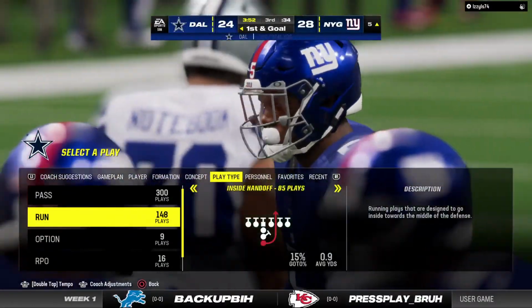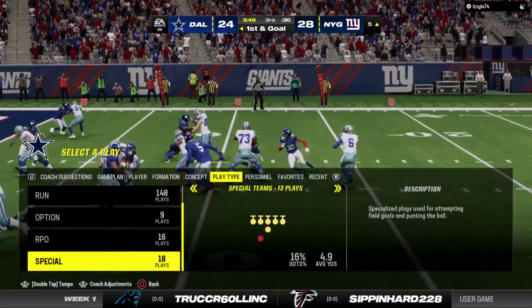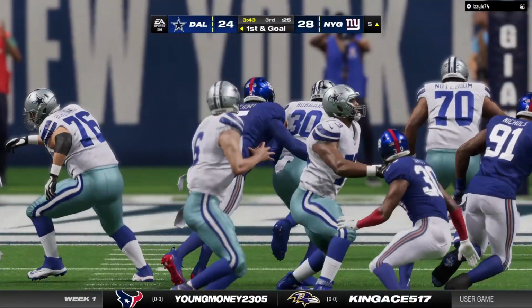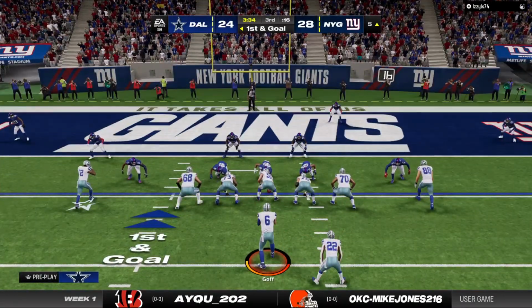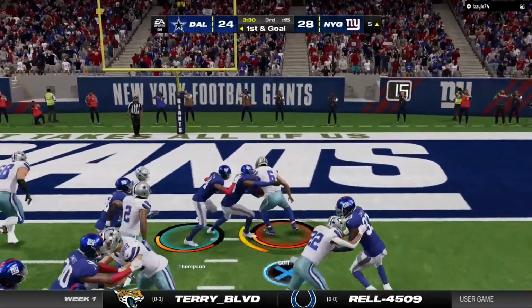They're able to convert with a gain of 4. Most of their damage has been done through the air. I mean, they've rung the bell 3 times with passing touchdowns, but guess what? Ground game has not been neglected. Nice little burst right there. And they'll try the option on 1st and goal.